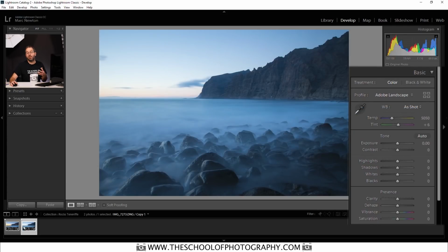And that's a really good tip. If you're doing landscape shots, I find Adobe Landscape is a really cool profile to work in. I mean, it makes sense, but then again, I find that Adobe Portrait doesn't work with portrait. So, you know, you'll find your own style as you do it.